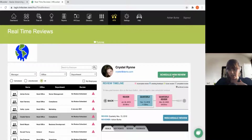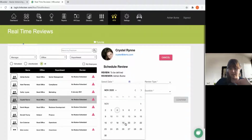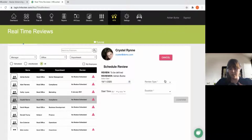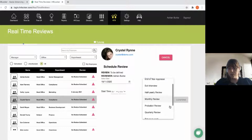I can go in here and schedule the review. You're going to pick a date that suits everybody, so we're going to go for the 19th of November, and then the review type. One of the things we found with RTR is that ultimately it is a meeting setting and recording tool, so it can be used for a number of different things. I'm going to go through how to set up your end of year review, but it can also be used for other types. We have some default types of reviews in here, and these are all customizable, so you can customize them to your own company.